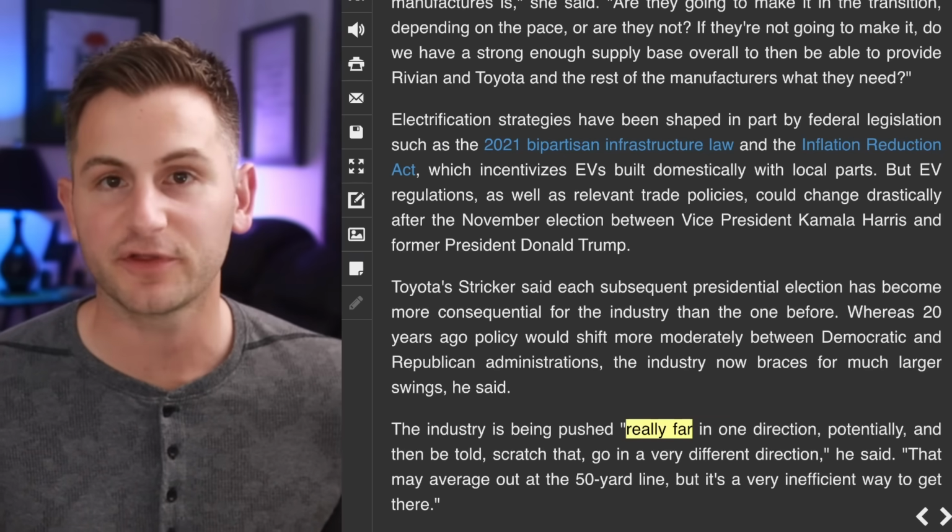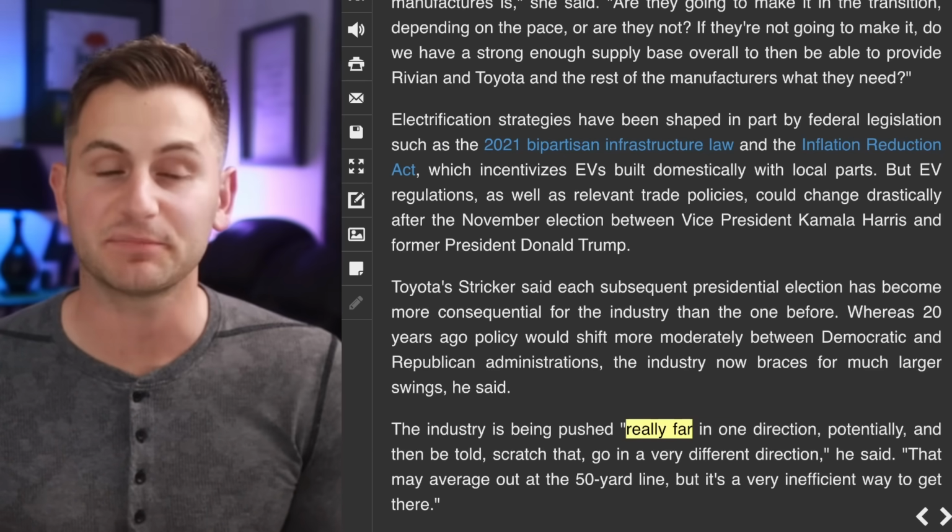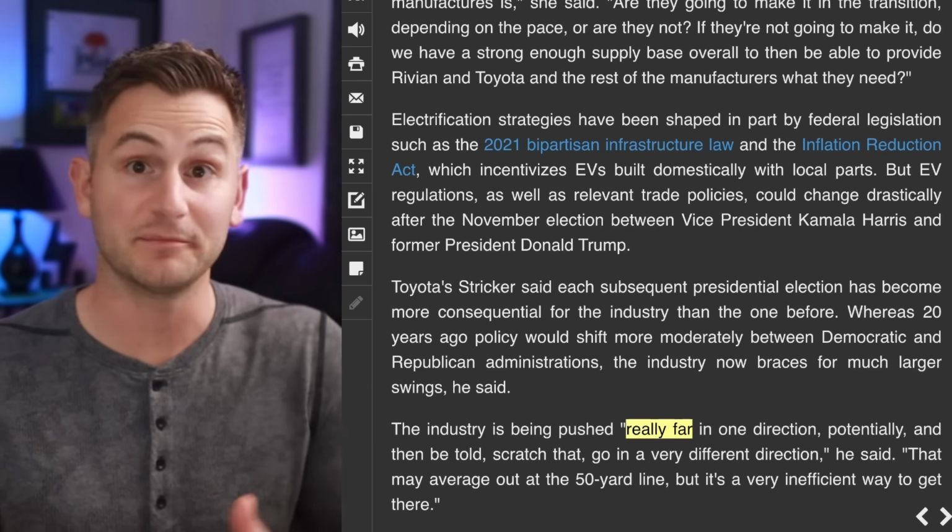It is understandable though the industry cannot deal with this flip-flopping because sometimes it takes years to plan the supply chain and everything you need to build a new vehicle.